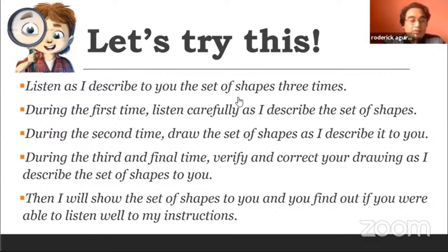There are four shapes in the set. The first shape is, draw a square, a big square, okay? And inside the big square, you should draw a circle. The sides of the circle should touch the upper and lower part of the square, and the two sides, the left and the right sides of the square.